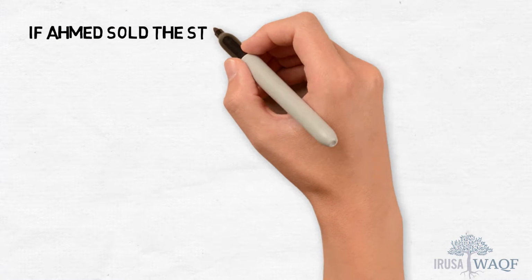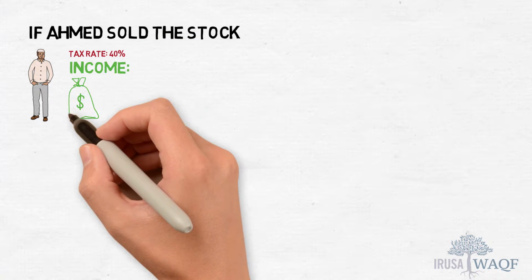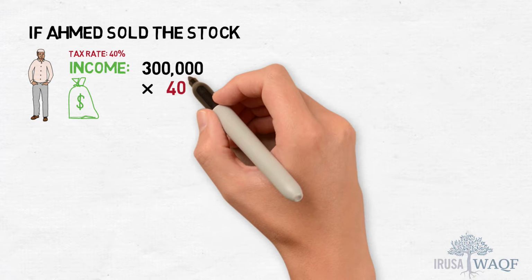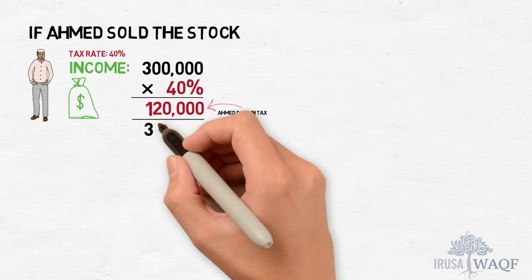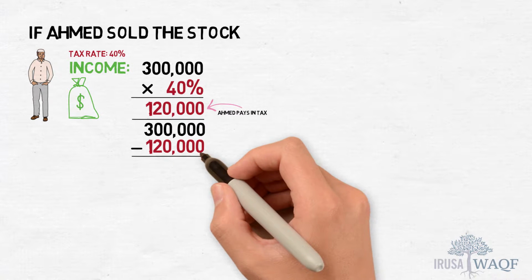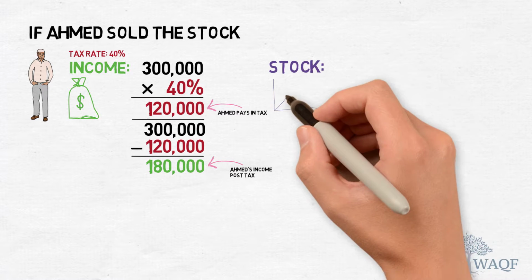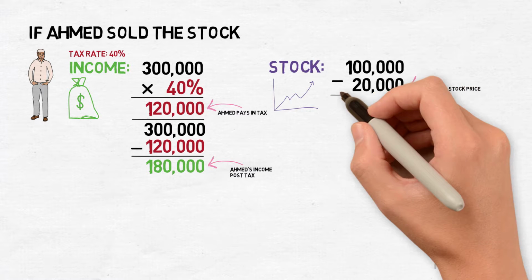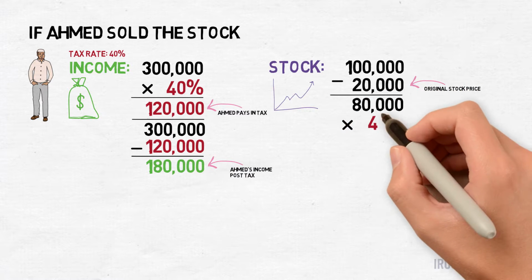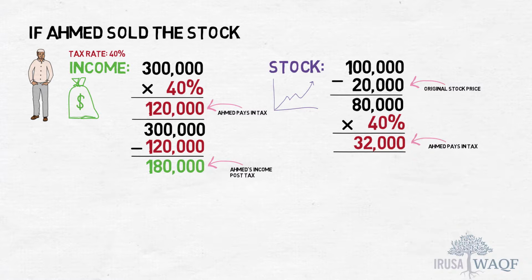If Ahmed were to sell the stock, he would have a tax rate of 40%. So he would pay $120,000 in tax, reducing his income to $180,000. Ahmed would also pay a capital gains tax on $80,000, the difference between the sale price of the stock and his original purchase price, or what's called the tax basis. So he would pay $32,000 for a net of $68,000 from the sale of the stock.